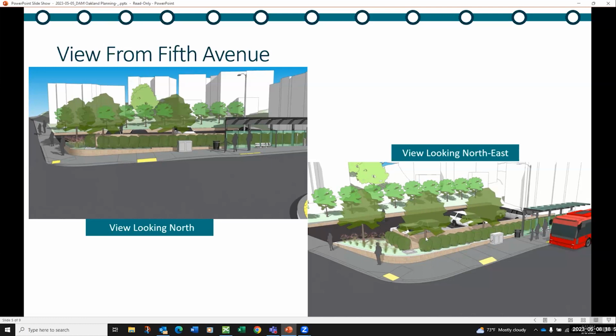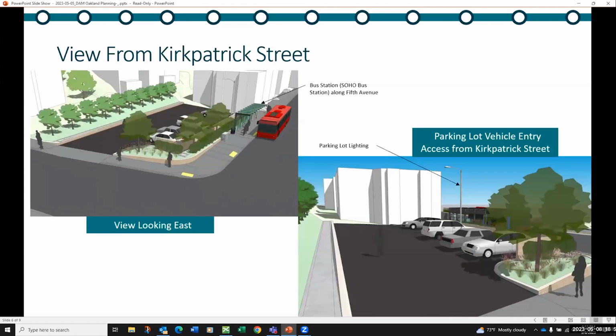In addition, we are proposing a screening wall that will be elevated above the parking lot. This screen wall will help shade or screen the parked cars from the sidewalk. And I'll move down a little bit more, a couple of different versions of the rendering. You can see here in the upper left the correlation between the new station shelter, the parking lot, the retaining walls, some of the landscaping and screening on the backside of the lot. And then down in the lower right is standing on Kirkpatrick Street looking into the parking lot.